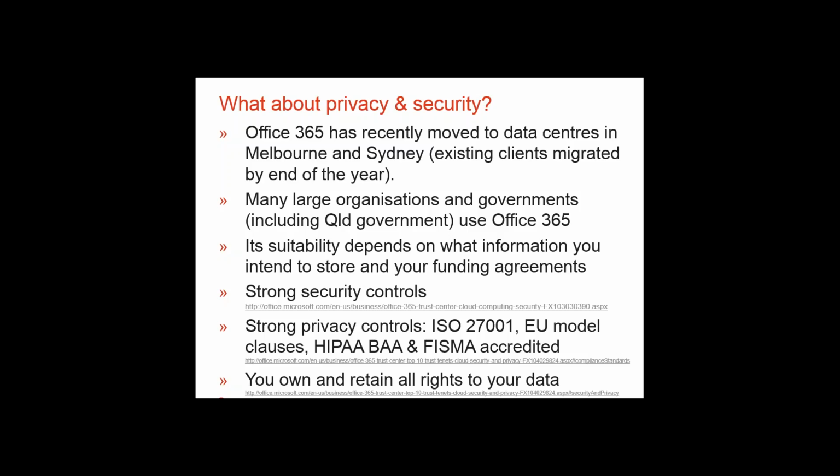Microsoft have a lot of resources online around the controls and things that they are doing to help safeguard your information, and there are some links on this slide. I'll mention it again at the end, and I think Sean touched on it at the start, but you will get this slide deck, so you can have these links after the session and do your own research on that.